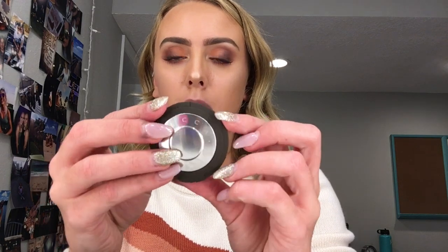And here we have the Mini Becca Shimmering Skin Perfector Pressed. This is in Vanilla Quartz. We open this up, and it's just your regular Becca packaging, just in mini form. Obviously, that's about how big this is. The reason I got this in mini is because it was literally $15, so I feel like the mini just really is a good deal.